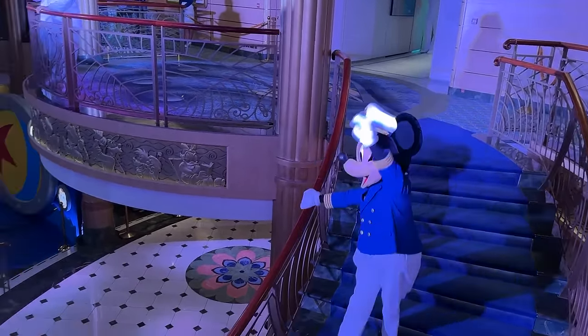Guys, Rex is there. I've never seen Rex or Bullseye. The Pixar day was amazing, guys, and they had that Pixar Pal parade to see Rex, and then we got to see, I've never seen Bullseye before. That was absolutely amazing. I loved it.